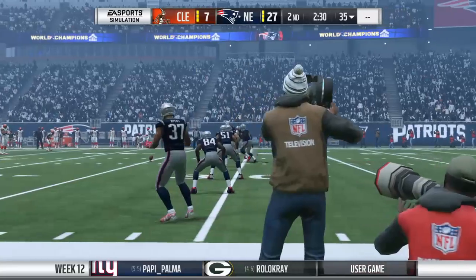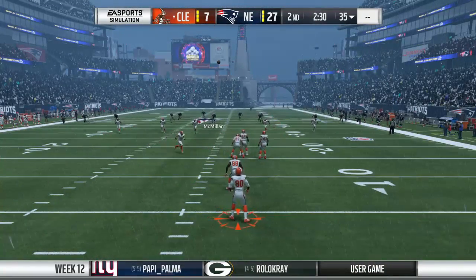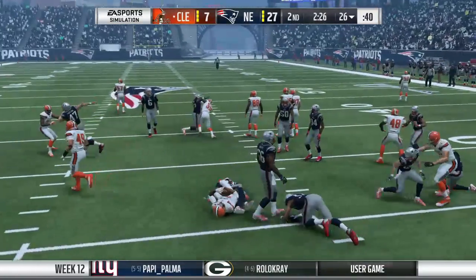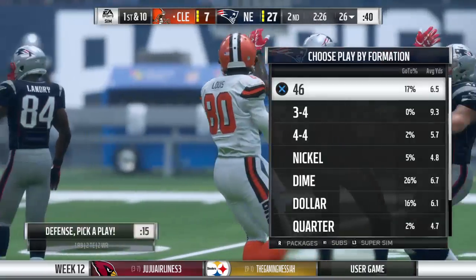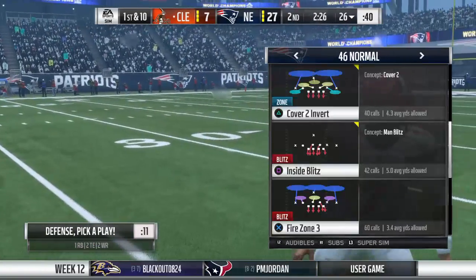Morstead, the punter, out to kick it off. This one fielded at the 5. And he'll get it up to about the 26-yard line, just across the 25. Out comes Deshaun Kaiser and the Browns offense.